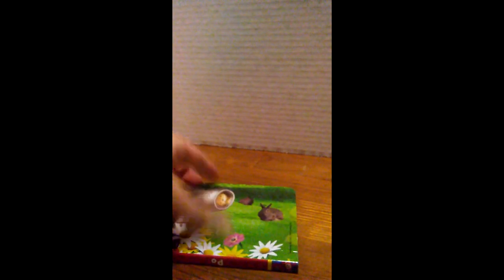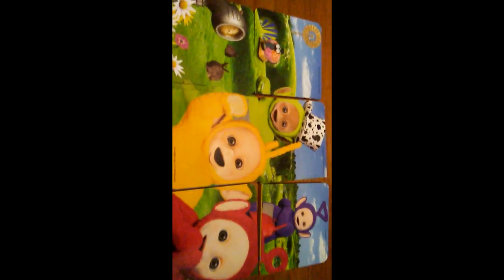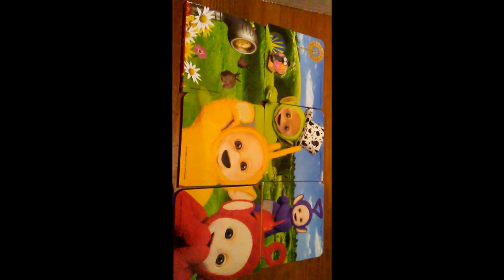Let's see if I can make the picture. Oh yeah, all the books are like different characters and such. Why is that one upside down? Let's see if I can do this. I've done this before. Yeah, see, there we go. It's all coming together. Oh, I see, this one goes here. Yay, I did it. A complete puzzle.